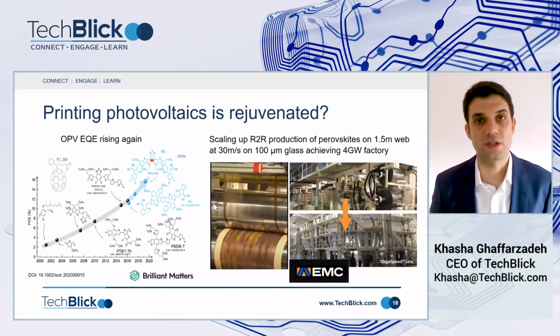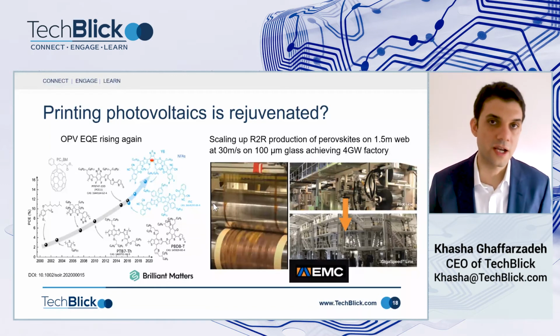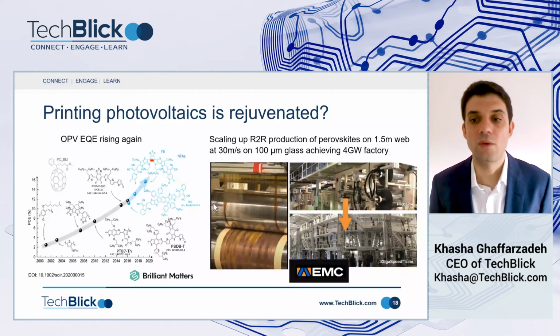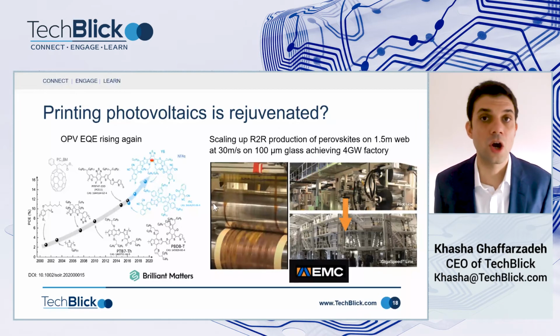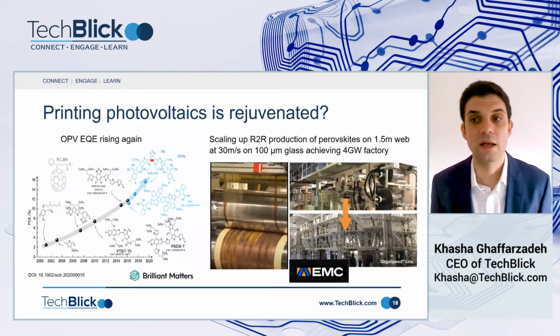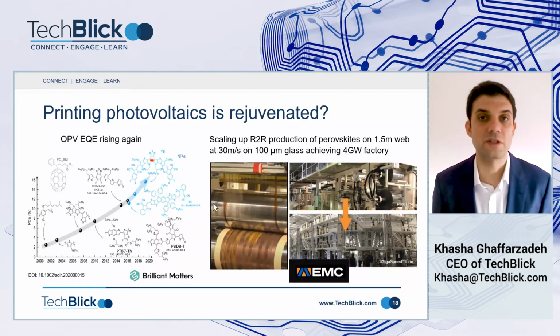What is also very interesting in my view is the example on the right hand side. This is EMC, I think they came out of Kodak, and what they are doing is they are trying to scale up the roll-to-roll production of perovskites. They are printing on a flexible 100 micrometer glass. The picture in the middle is showing you how they are printing the metal mesh on a 100 micrometer flexible glass. In this example, they were able to run at up to 60 meters per second, but of course the whole process is a little bit slower.